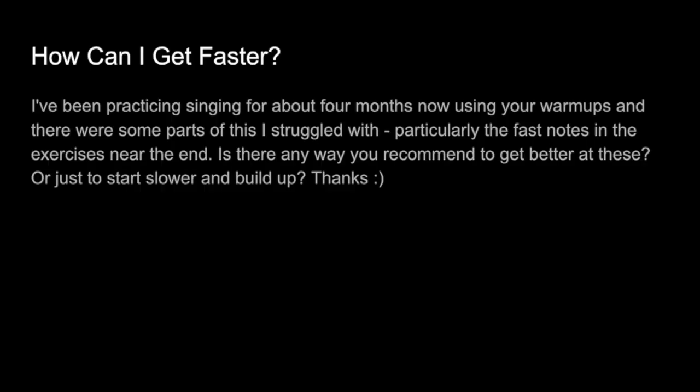Moving on. How can I get faster? I've been practicing singing for about 4 months now using your warmups, and there were some parts of this I struggled with, particularly the fast notes in the exercises near the end. Is there any way you can recommend to get better at these, or just to start slower and build up?